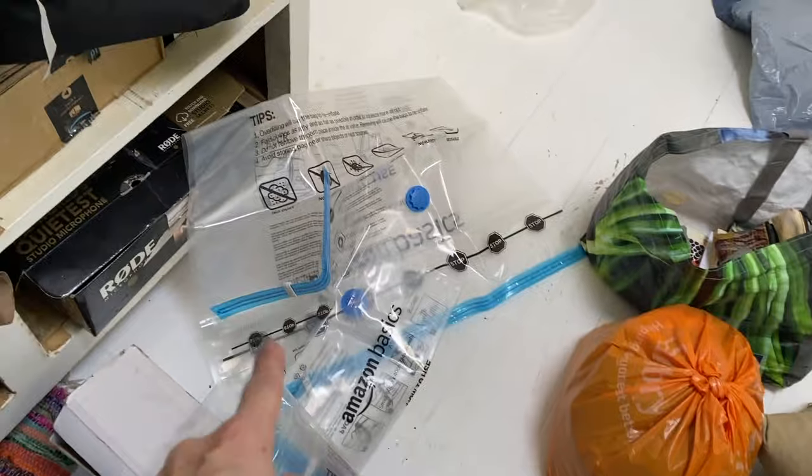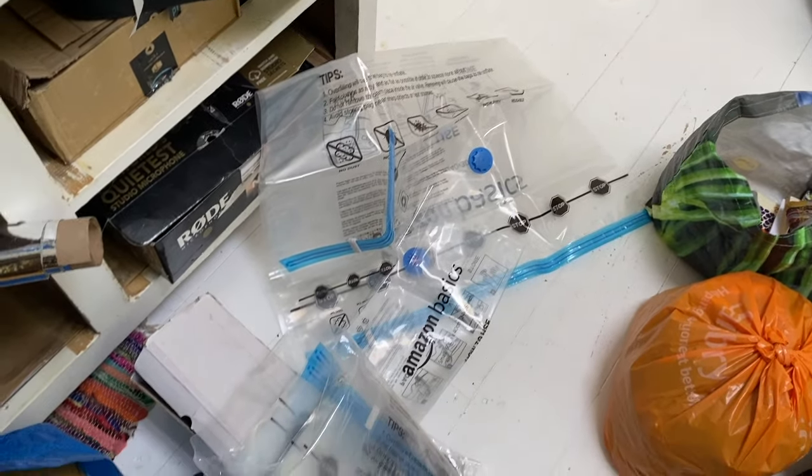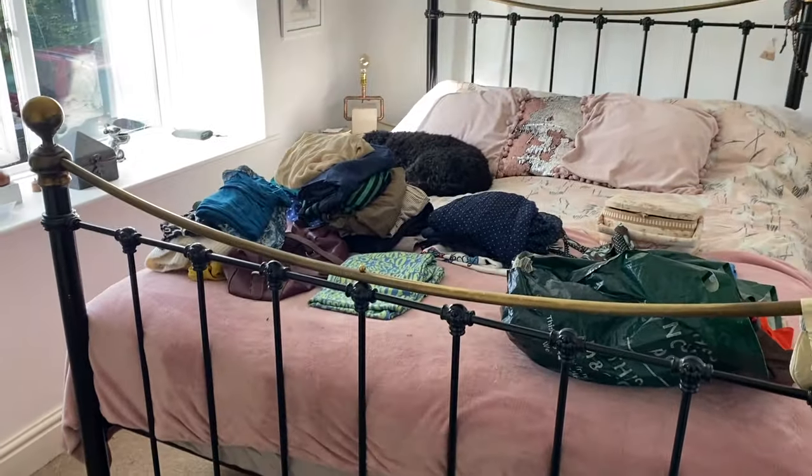Got some of these lovely sealable bags that you can suck all the air out, and it condenses the space that they use. So hopefully we'll be in organized piles and get a little bit more tidy. It will feel good once it's all sorted.